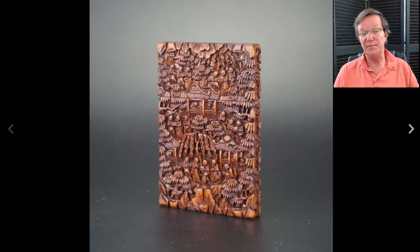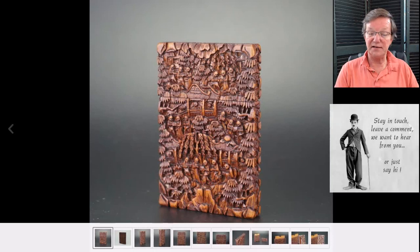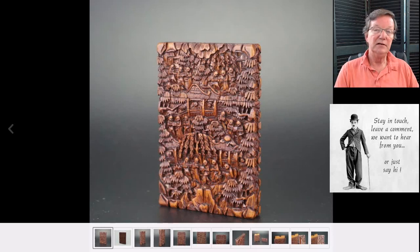You've seen these before many times in ivory. They also did them in sandalwood around the same time period. And this was a nice sandalwood card case. And if you own sandalwood, it has a wonderful smell to it. And the smell tends not to dissipate even after a couple hundred years. I have a sandalwood box that I bought that was made in the late 18th century, and it still smells like sandalwood over 200 years later.